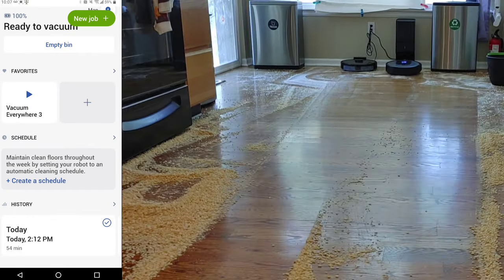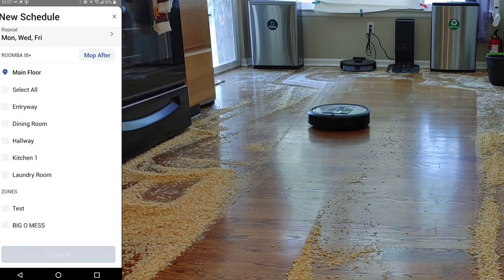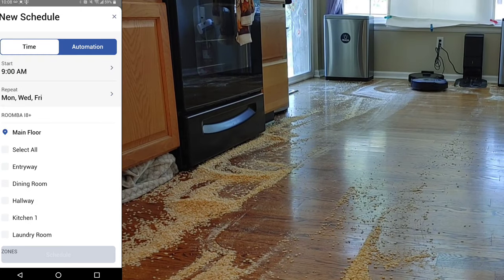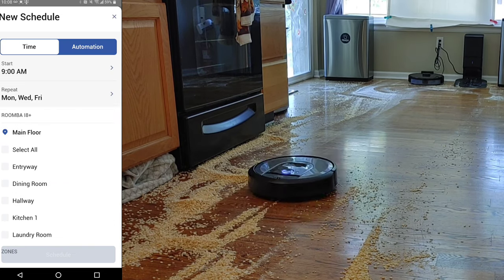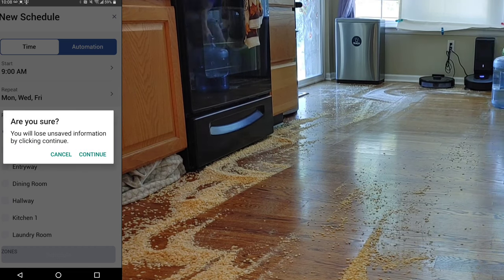Now we got a scheduling tab. Very nice feature about the scheduling is if you have the smart mapping, you can tell it to go to a certain room on certain days, very nice. Now, one thing is the i8 only has one power setting, so you can't change that. But you do have the Imprint Link, so you can tell the Braava Jet M6 to mop after the robot's done. That was something that the previous software didn't allow. All right, let's go and cancel.